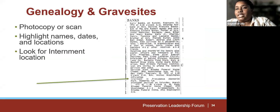So once you get this actual obituary in your hand, don't do what I did and hurry up and read it and go through it, look at the burial information, and just turn a page and go to the next one. Really take your time to highlight all of the names and dates and locations that you see, and then find the interment location, which is usually at the bottom, the cemetery.